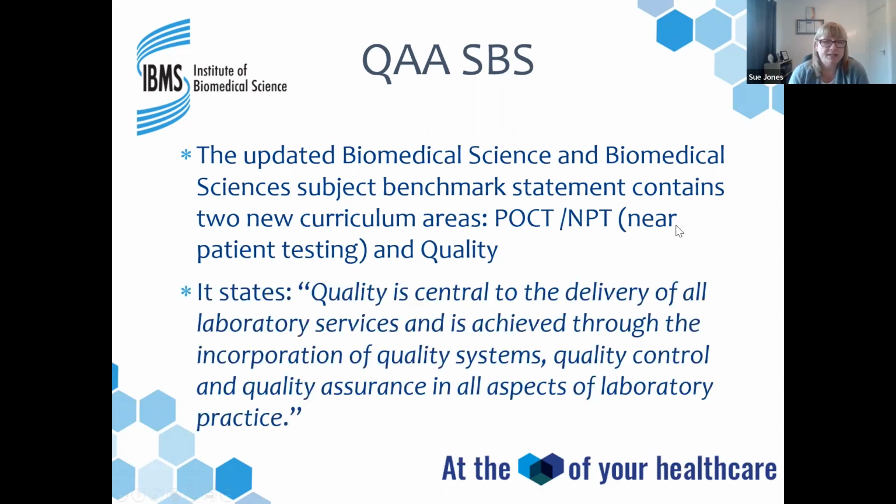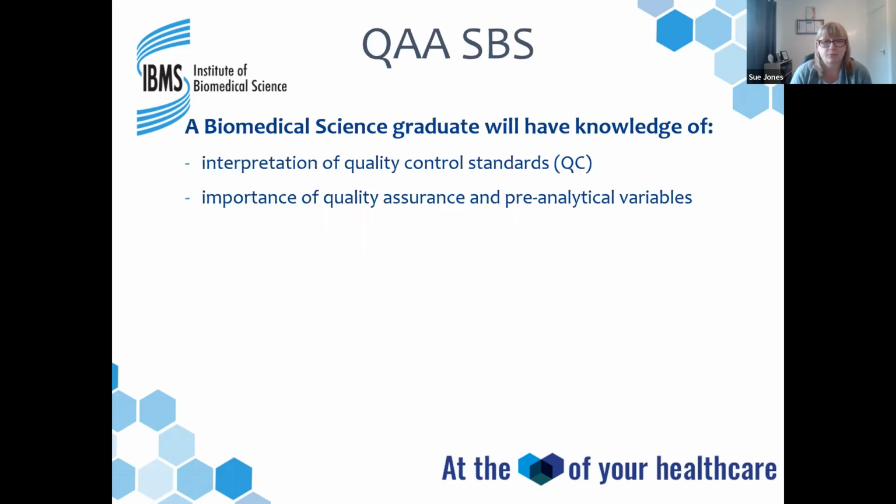Under quality, we added in a statement above the subjects that we wanted to cover that's stated here. It says quality is central to the delivery of all laboratory services, which we know, and it's achieved through incorporating quality systems, quality control, quality assurance in all aspects of what's carried out in the laboratory. So a nice broad statement to start with. And then if you go to the next slide, Tahmina, it has the wording on.